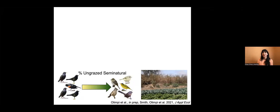Now, if we think about what the changes in communities are as you add in more ungrazed semi-natural area around a farm, in an intensive landscape you have more blackbirds and starlings. And then as you add in more ungrazed semi-natural habitat, you have these more diverse bird communities. A really important difference in these communities is that the birds on the left are often associated with livestock. And we know from a recent study that birds that are associated with livestock tend to carry higher food safety risks. So they are more likely to have foodborne pathogens like Salmonella, E. coli, and Campylobacter.